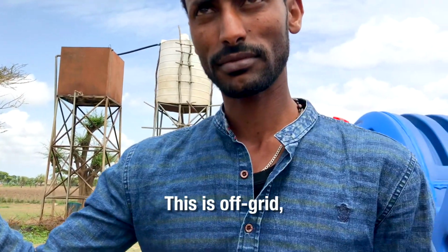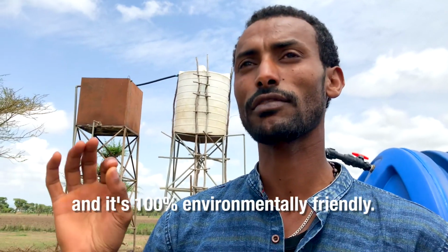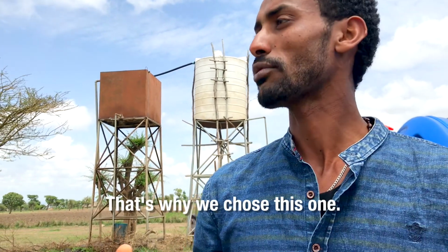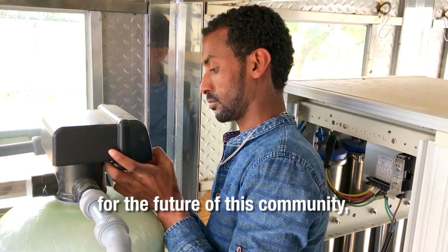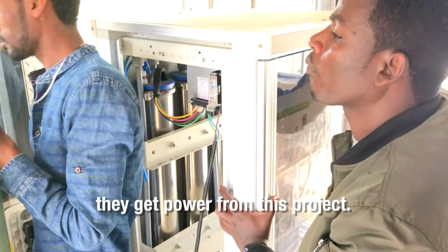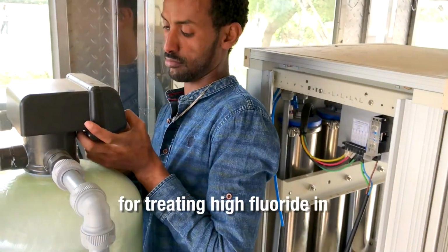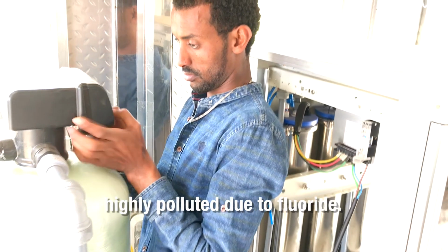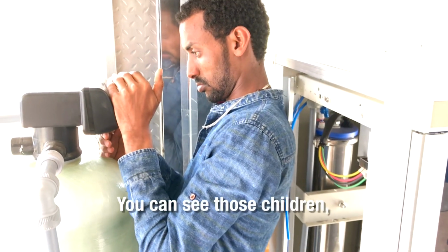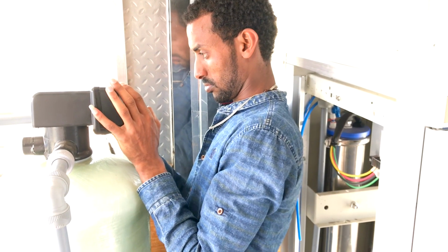It's off-grid and easy to install and easy to operate and easy to maintain, and it's 100% environmentally friendly. That's why we chose this one. But even after treating the water, for the future-based community, they get power from this project. This project is mainly installed for treating high fluoride in drinking water. This underground water is very highly polluted by fluoride. If you can see those children, their teeth are molten. So those people, 100%, they drink safe water.